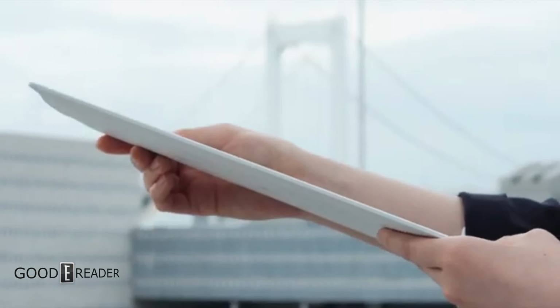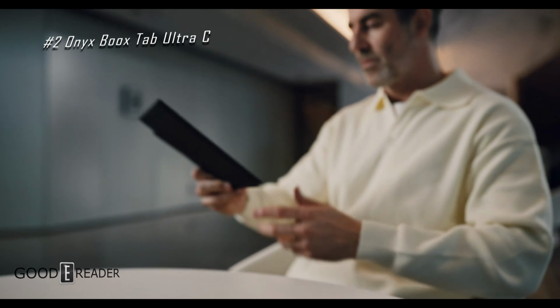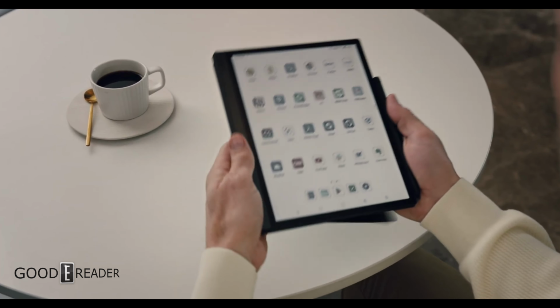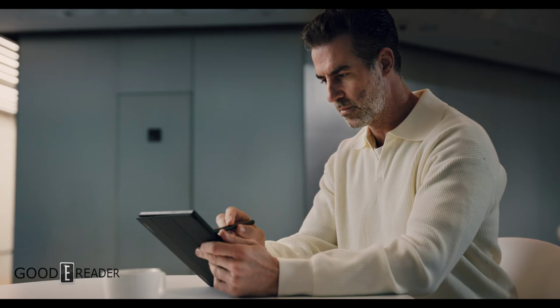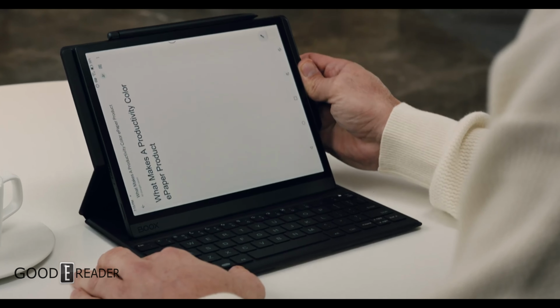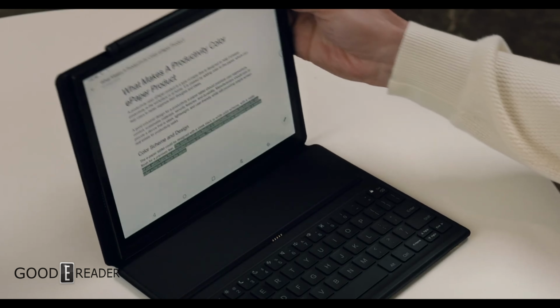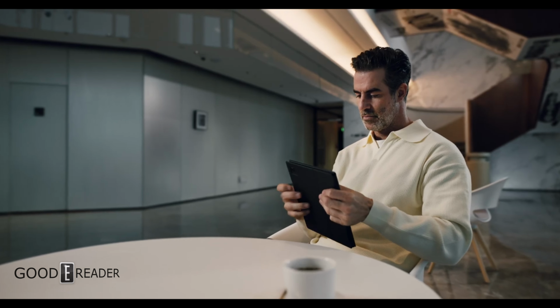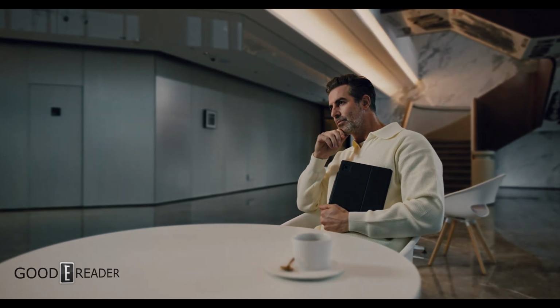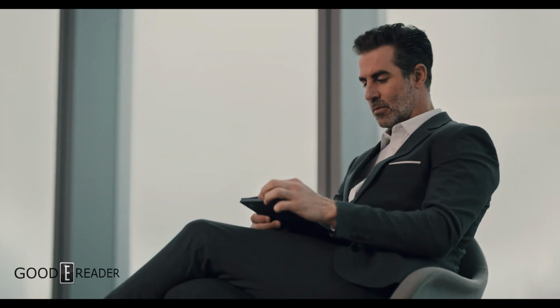Number 2, Onyx Boox Tab Ultra C. Kaleido 3 with Android 11 and Google Play seems to say it all. They also have an optional keyboard attachment and a ton of additional features and keyboard shortcuts to play around with. The Pen 2 Pro is also very capable, and they're definitely at the top of the ranks when it comes to available specs on e-paper devices. Unfortunately, there's no other price options for people to choose from, as Onyx didn't make any other variants. But there is no denying, you cannot go wrong with an Onyx Boox, especially one of this caliber.